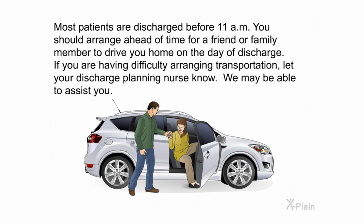Most patients are discharged before 11 a.m. You should arrange ahead of time for a friend or family member to drive you home on the day of discharge. If you are having difficulty arranging transportation, let your discharge planning nurse know. We may be able to assist you.